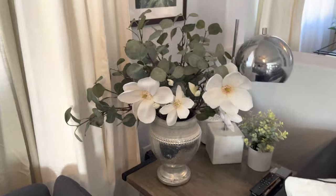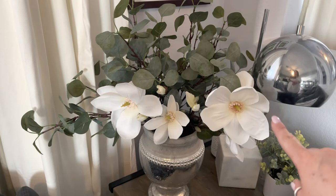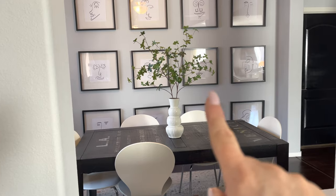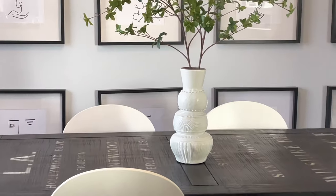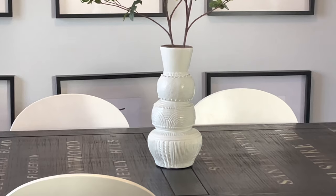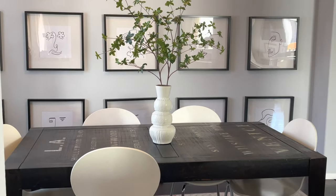I also did introduce some new foliage. So I bought this eucalyptus, and I believe these are magnolia flowers. So I purchased those from IKEA along with these. Now I have no idea what this is called, but yeah, I bought two twigs of those. And this pot here, I actually purged from the back garden. I forgot I had bought that pot some time ago, and I thought it would look perfect in the dining room.